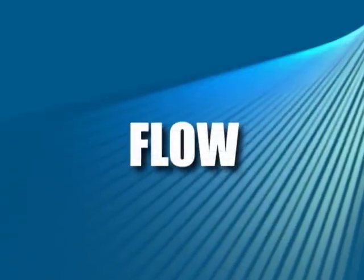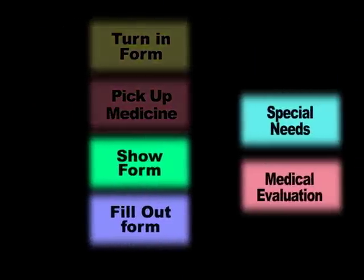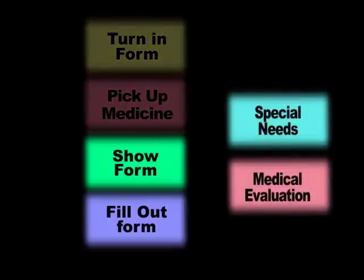The POD has two basic flow tracks, the express track and the assistance track. 95% of people will go through the express track and receive vaccinations normally. The assistance track is only for the small percentage whose health would be threatened without special medical attention or communication.